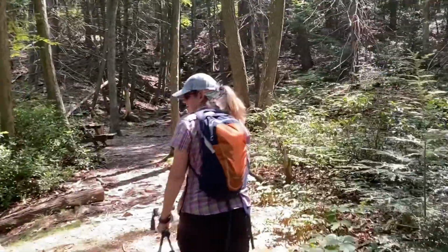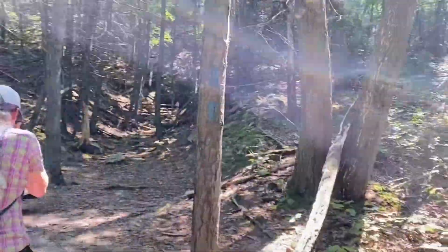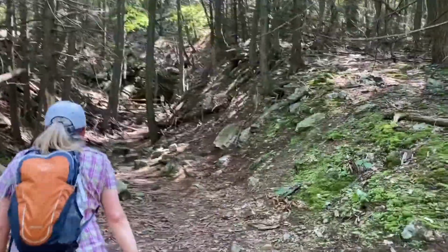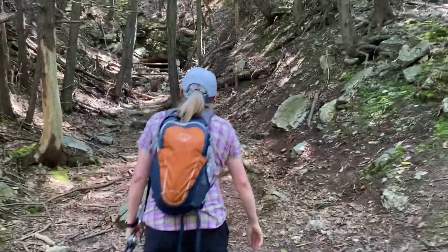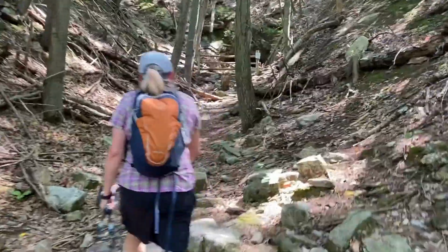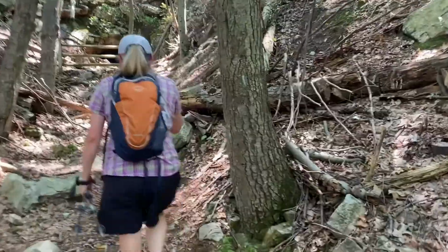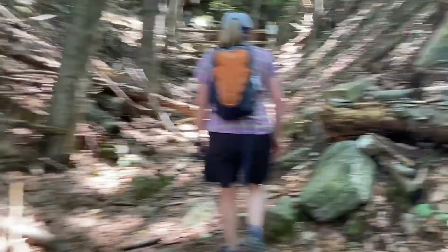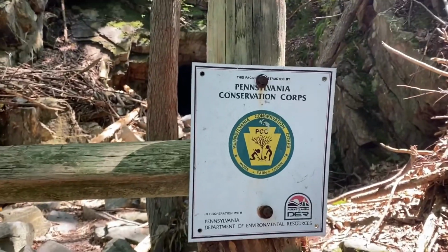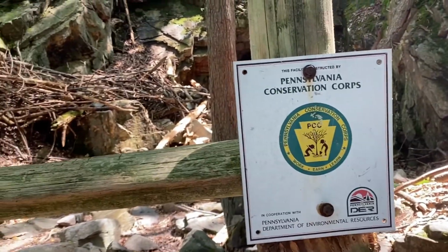So we've reached the end of the trail where the tunnel is. As you can see, they have it fenced off. So they probably don't want you going back in there. And I would imagine during heavy rains, this is probably kind of treacherous through here. So once we get up here, I'll videotape some. So this area was constructed by the Pennsylvania Conservation Corps. So thank you guys.